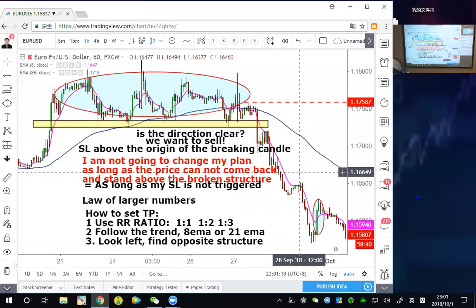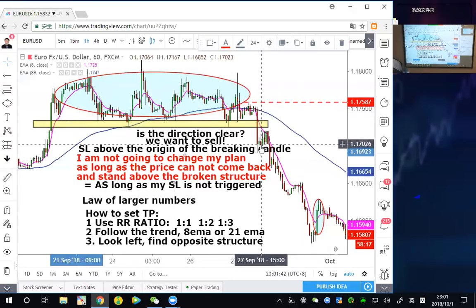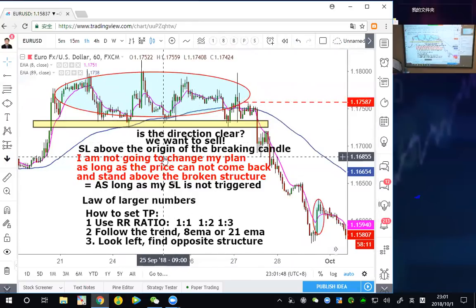Now everyone give me some feedback. Do you know what structure is now? Just keep asking yourself: the floor, the ceiling, inside, outside, and what is the logical thinking behind this? You are not going to change your plan if the structure was broken. You just set your stop loss, because your stop loss will help you to determine whether you want to change or not.